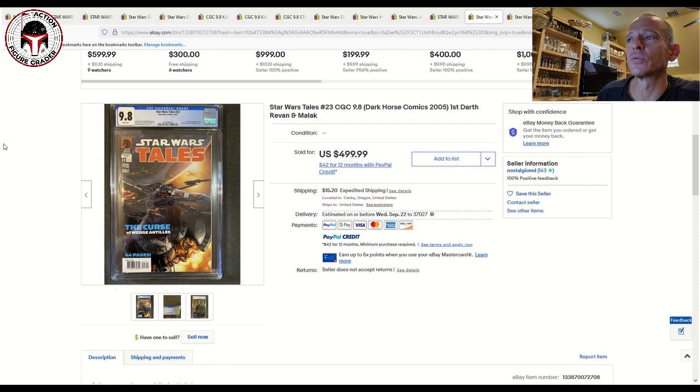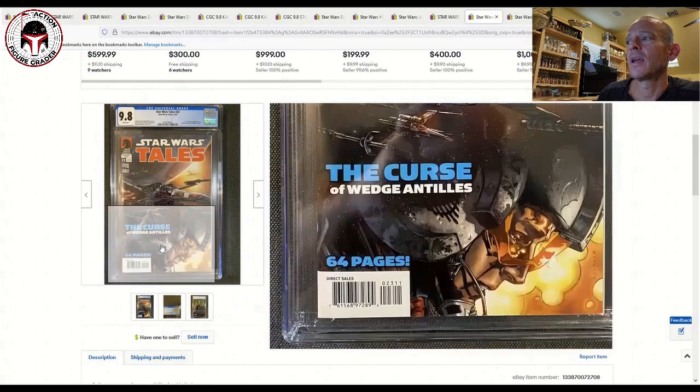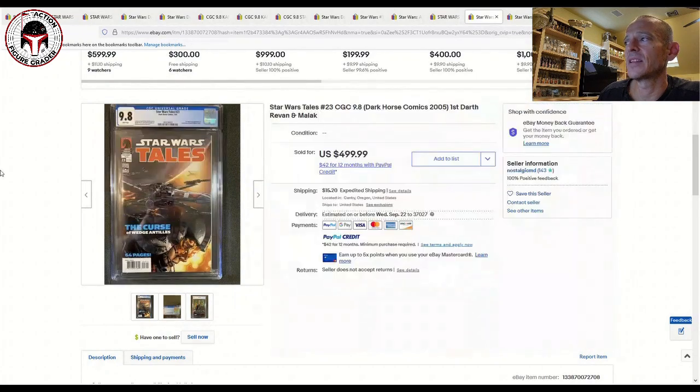Another one that hasn't gone up too much, but it's one that's been in that $500 range. And this is the first comic book appearance of Darth Revan and Darth Malak in cameo. So it's the cameo appearance, and I think it also plays in nicely to the fact that we've got a movie coming up for Rogue Squadron, and we have Wedge Antilles that's going to be in that, so it's kind of a double play there on Darth Revan and his potential within live action on Disney Plus, as well as the Rogue One movie that is still kind of in early production. But anyway, that one sold for $500. Again, it's the first cameo of Darth Revan.